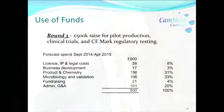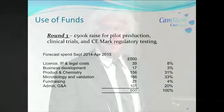It's for production, clinical trials, CE mark, regulatory testing. You can see the money is going right where it counts in producing the product and collecting the evidence we need to go to market. Less than 20% being spent on admin, accounting, and overhead.